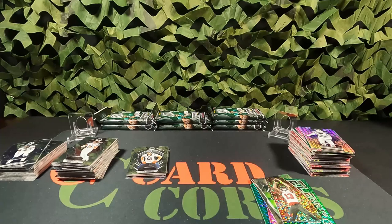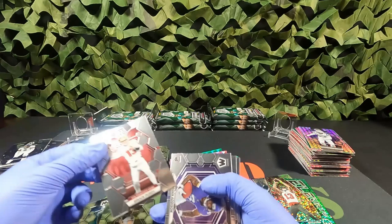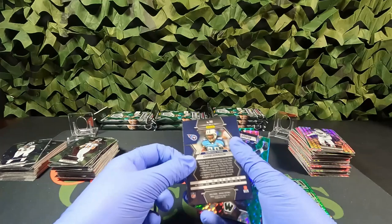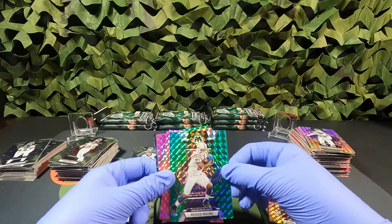All right, Jerry Jeudy, Von Miller, Jared Goff, Derek Carr, Brock Purdy, not as exciting as last year. Nope. Jordan Addison on the NFL debut, Trey Tucker. I'm thinking of Trey Hawkins. I was about to say, wrong team. But Jahmyr Gibbs, Chris Johnson, back. Okay, it's just a silver mosaic. It's still not bad. Not just a, but you know. Yeah. Reggie Wayne. It's disappointing that it's backwards.